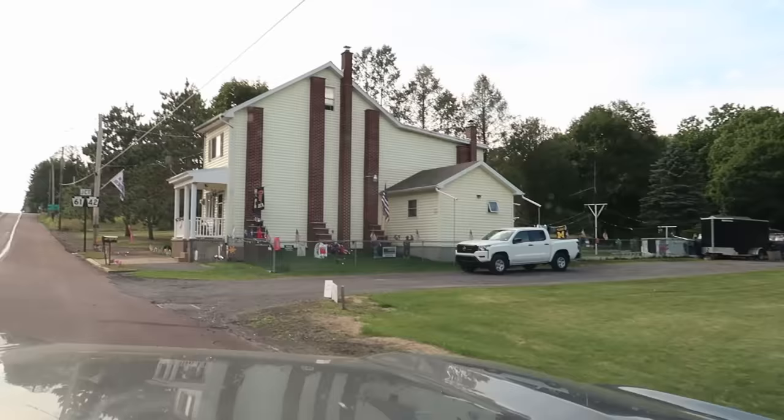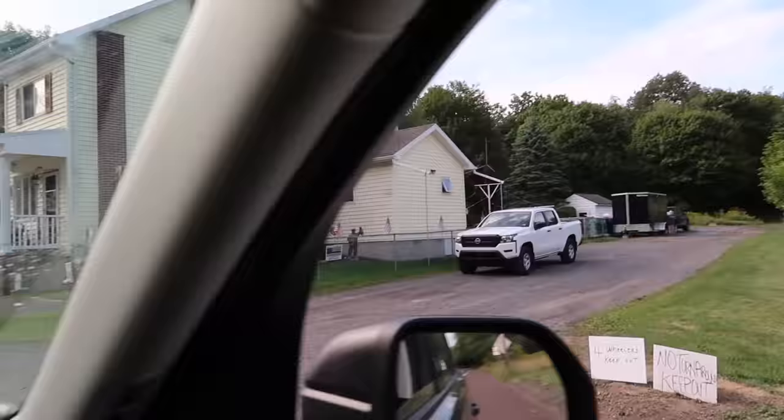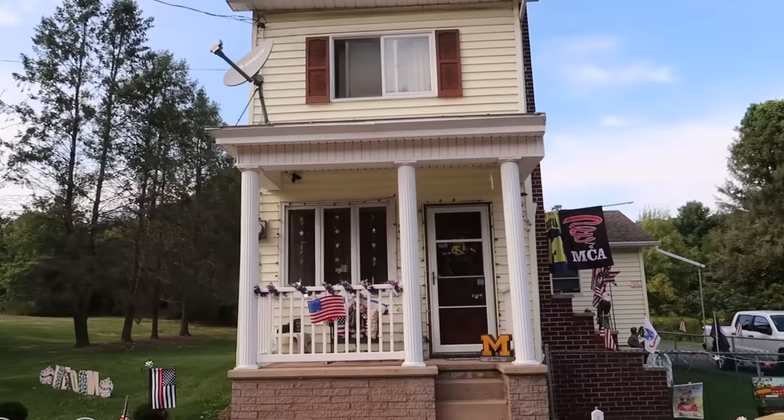That's kind of a cool looking house though, isn't it? I'll get you a better look at it here. 4-wheelers keep out, it said on a sign. I'm sure that's a real issue. Really interesting looking home though, isn't it?